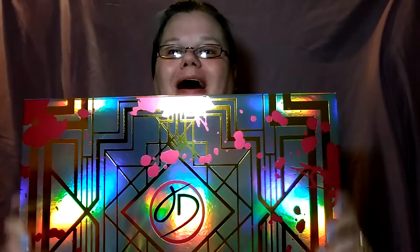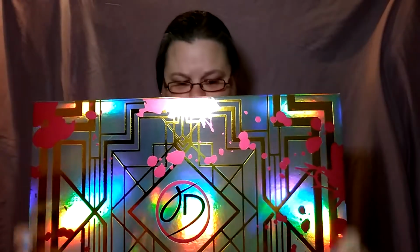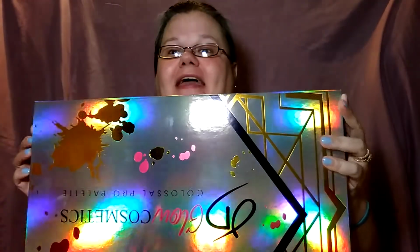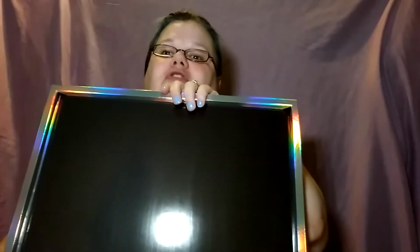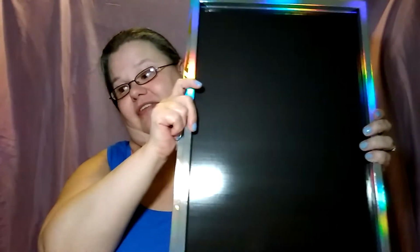JD Glow Cosmetics. It is called the Colossal Pro Palette. And it is colossal. I'm going to say about 20 inches by probably 18, or 18 by 24 maybe. It has a mirror. See, mirror. Okay, bye-bye to the mirror. And then it's got the magnetic background for the shadows. I don't think I could ever fill this up, guys. I don't see this ever happening.